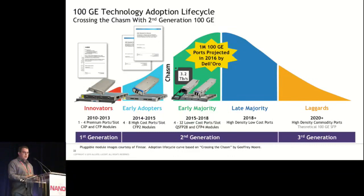So the interesting thing about 100 gig is that I think we're finally crossing this chasm where we're moving from low density, higher cost ports into lower cost, higher density ports. The two things that are driving that are this 3.2 terabit chip that I mentioned earlier, and also two new optics types, the QSFP28 and the CFP4. Dell'Oro is a market research group, and they project that we're going to ship 1 million 100 gig ports next year. In 2014, the market volume was 17,000 100 gig ports. So you can see that's a pretty big increase, again driven primarily by the new ASICs and the new optics on the market. And then eventually, in 2018, 2020, whatever, when we have serial 100 gig, then we'll have high density commodity ports like we have today.